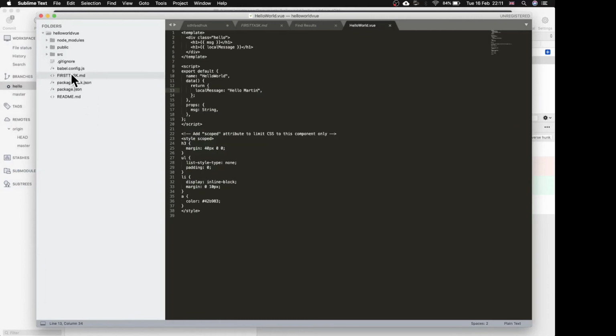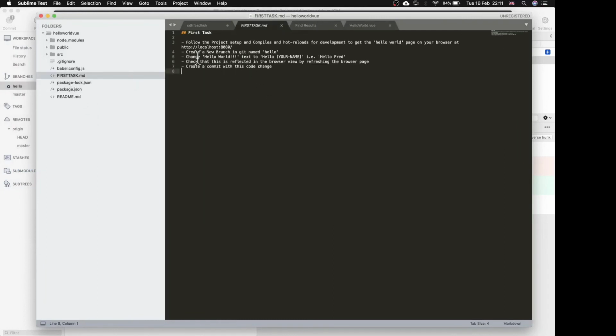Okay, so let's go back to the text. That was firsttask.md. So change hello world to hello your name. So I've done that. Check that's reflected in the browser view by refreshing the browser page. Yep, done that. And then finally, create a commit with this code change. Okay, so create a commit with that code change is something for Git.